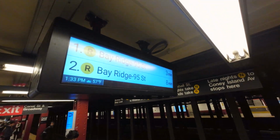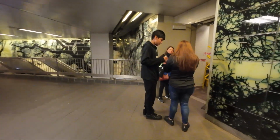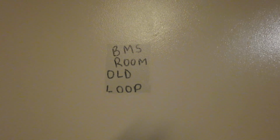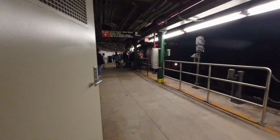Yep, this is about secret subway doors, and I'm about to show you a real good one here at South Ferry. After you pass the turnstile, you'll see this door, where somebody wrote in Sharpie, BMS Room, Old Loop. And on the other side, exactly as advertised, the Old South Ferry Station.